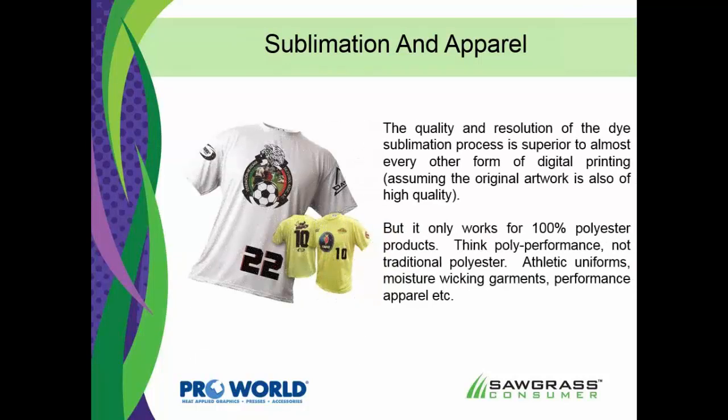Finally, we have sublimated apparel. We can only sublimate polyester, because it only bonds with polyester, it does not bond with cotton. Can you do blends? Yes, you can. When you sublimate on a blend, if it's a poly-cotton blend, most commonly 50-50, the image will look somewhat faded or washed out. That's important to understand. It's not going to have the same brilliance as 100% polyester, because the sublimation only bonds with the polyester aspect of that blended shirt.